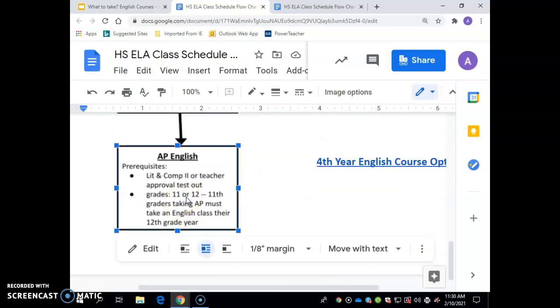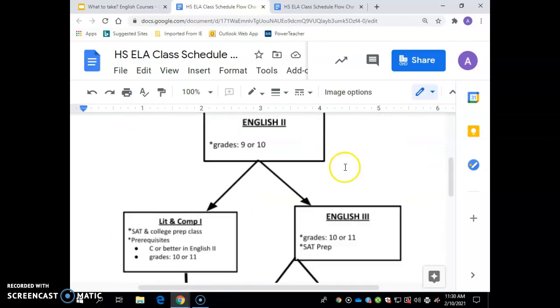Some students will take a 5th level English. This is a class that is open to 11th or 12th graders. If you take the course, it definitely fulfills that senior level English requirement. It is a really wonderful course because it allows you the opportunity to earn college credits. We do testing in May, and depending on how you score that test, you might be able to test out of your English course for college, your entry-level English course.